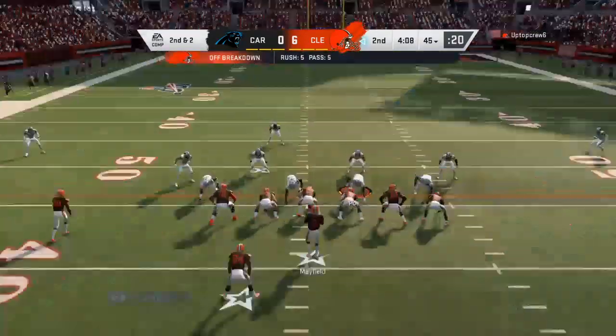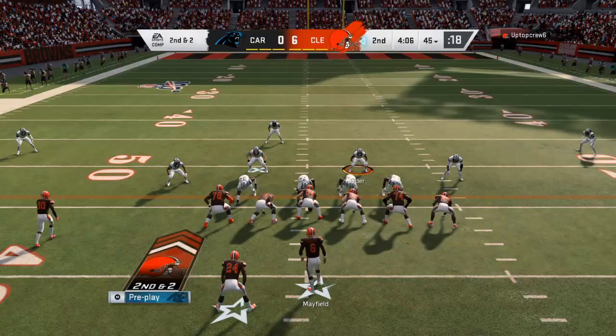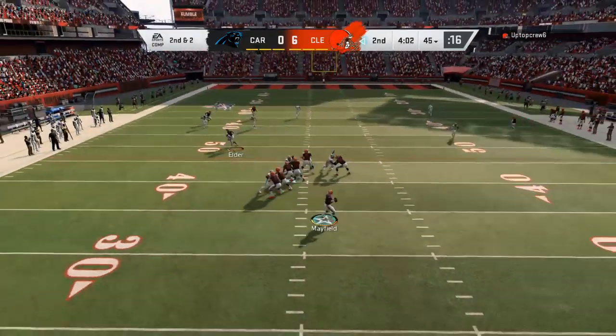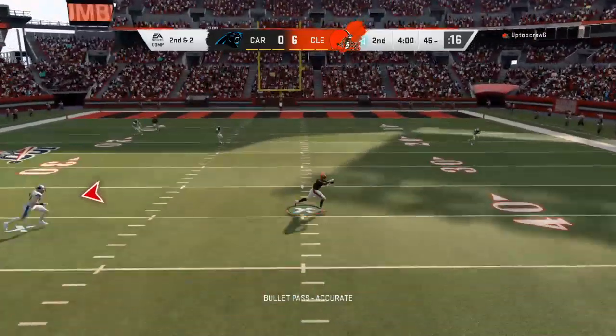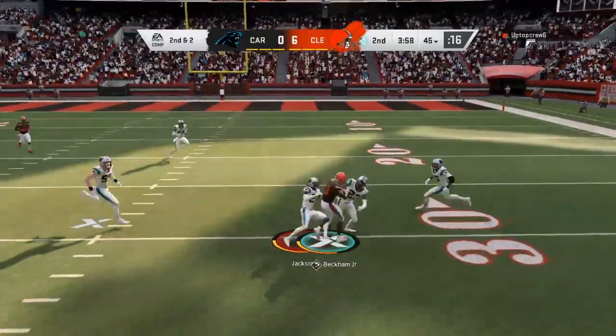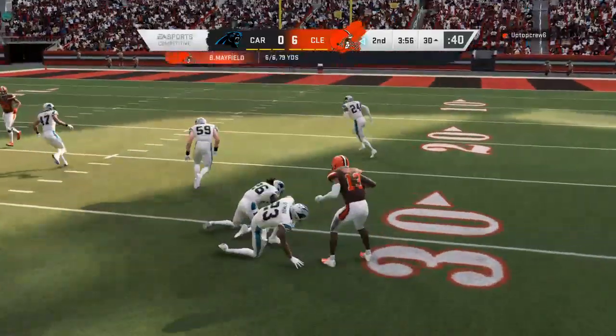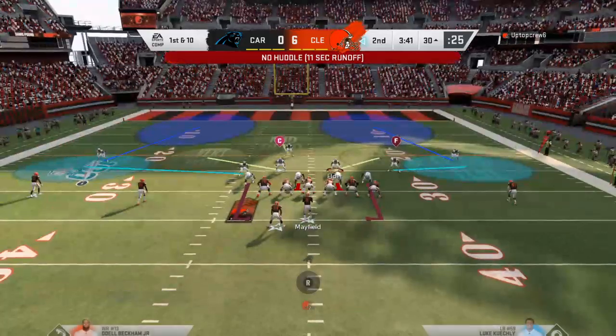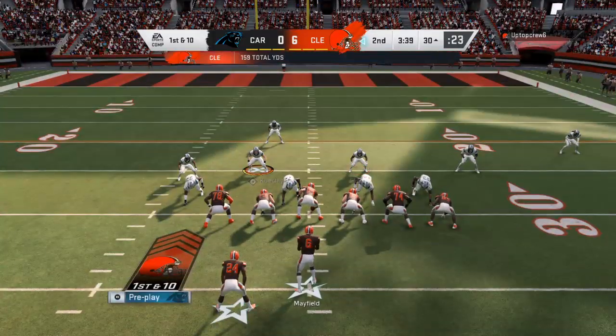Facing a 2nd and 2 after that last catch, good for 8 yards. Play action now. Here's Mayfield. He finds his target, Beckham. He's got this to the 30 before being taken down. And they're going to have another first down as the tackle's made at the Panthers' 30.